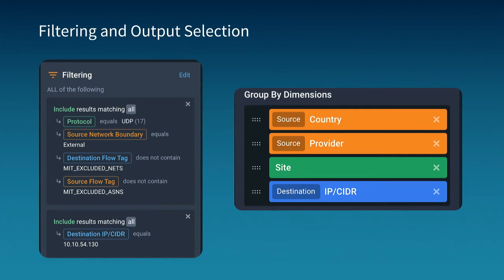Maybe the first thing that I filter on and group by gets me a little closer to my answer, but I still need to go deeper. If the sequence of queries is very fast, I can add additional filters or change what the output looks like, and get closer to the answer until I finally arrive at the filter and the output selection that shows me exactly what I need to see.